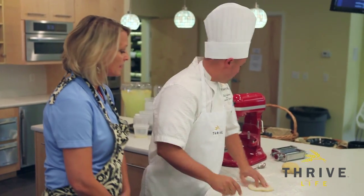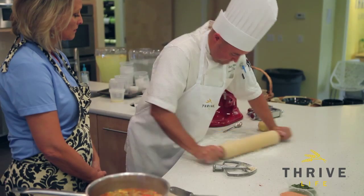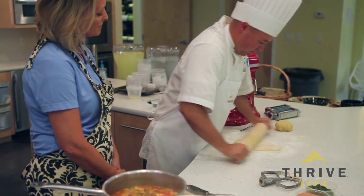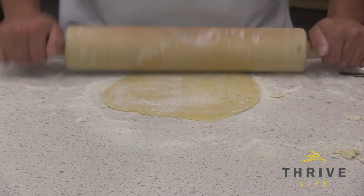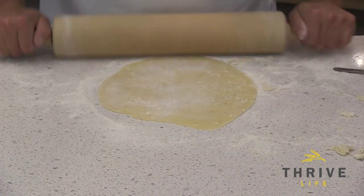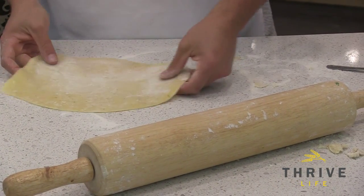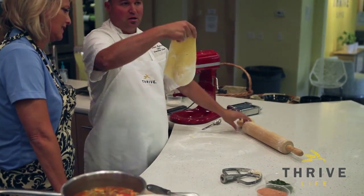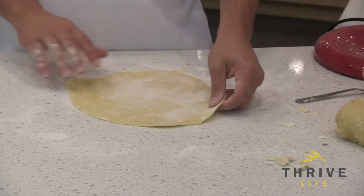So let me just show you how easy it is to roll it out. Just take your pasta dough, take a rolling pin. Let the kids get involved in this, because this is the Thrive Way. Whole family playing together, cooking together. Family that cooks together stays together. See that? Nice thin pasta. Wow, that wasn't too hard.